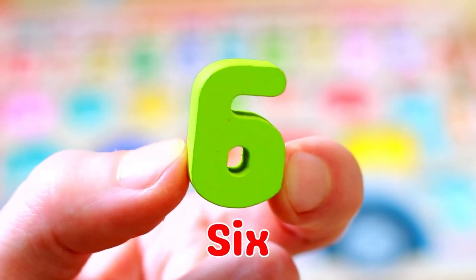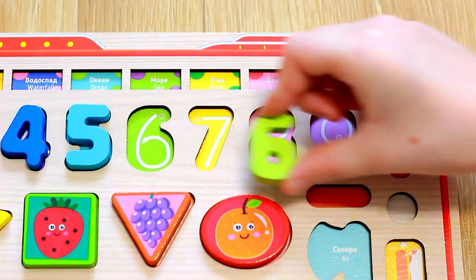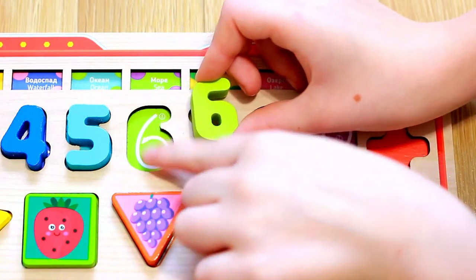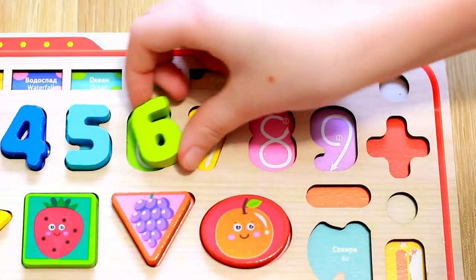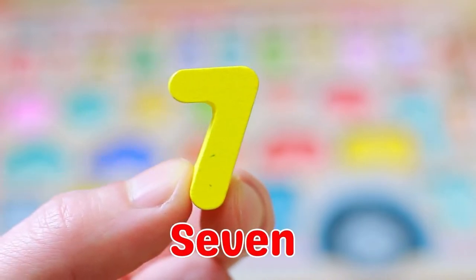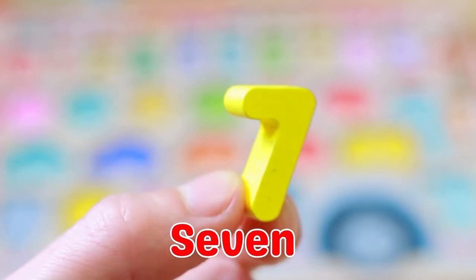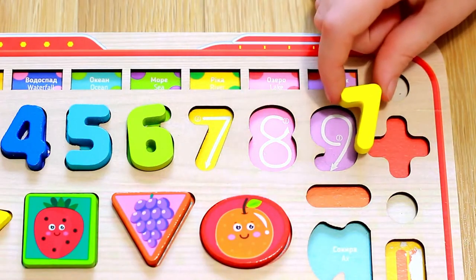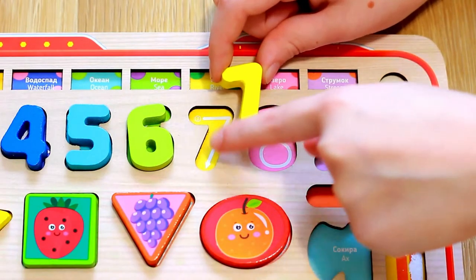6. Oh, look, it's number 6. Where should this one go? No? Here it is, number 6 secured. 7. Now, let's uncover the mystery of number 7. Where does it fit? Maybe here? Exactly. Number 7 is a perfect fit.